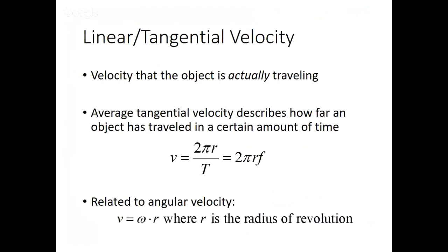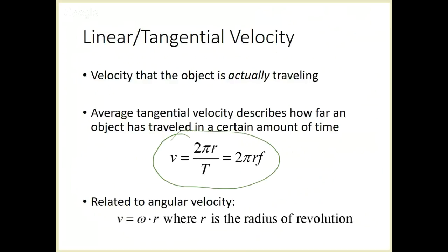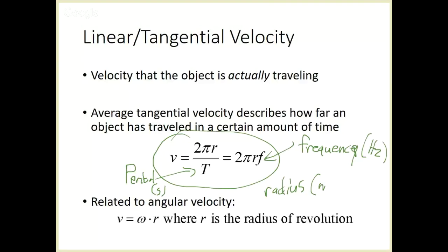Linear velocity. And please don't write down the words average tangential velocity describes how far an object, because that will take forever and we'll just be sitting on this slide for a long time. So again, these words are available to you already on Canvas. The main takeaway that you're going to want to get from this is this here. You can find the raw speed that something's moving as it travels around the circle as 2 pi r over T, where again, T is the period in seconds, or you can find it as 2 pi r f, where f is the frequency in hertz. R, don't forget, is the radius of the circle. That'll be measured in meters.